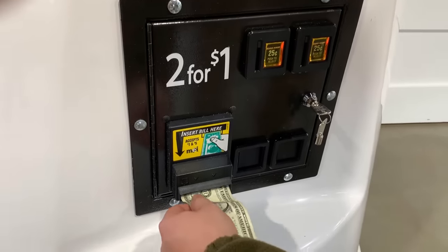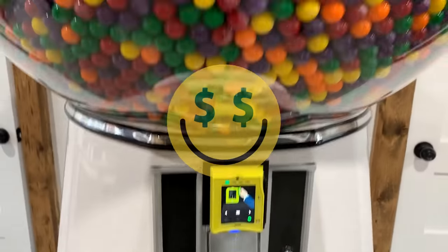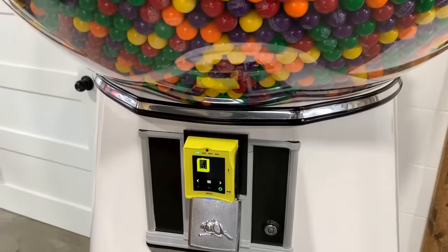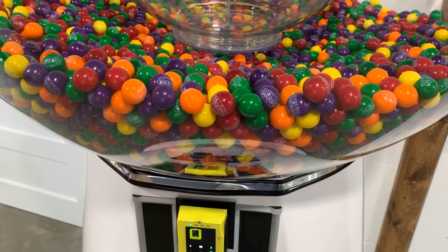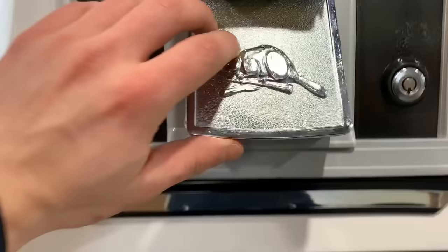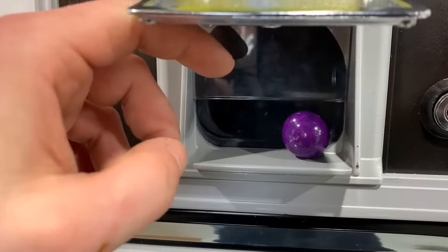Who is ready to see a collection from this giant machine? The store is having their grand opening at the end of this month, so stay tuned in March for our first big collection from it.